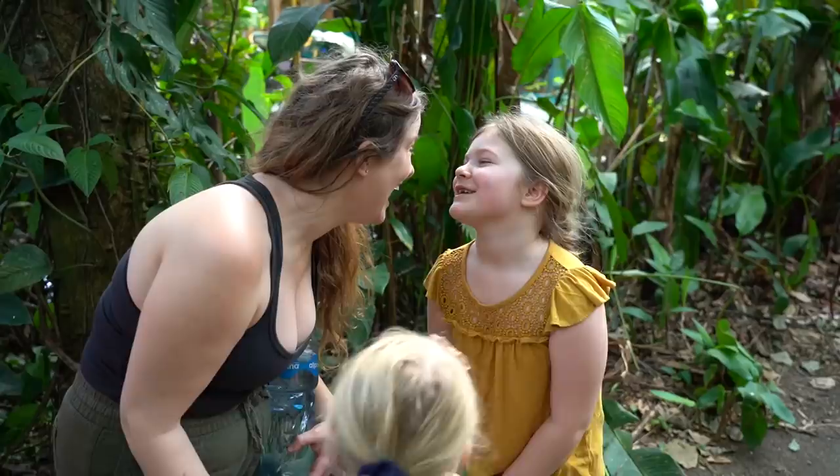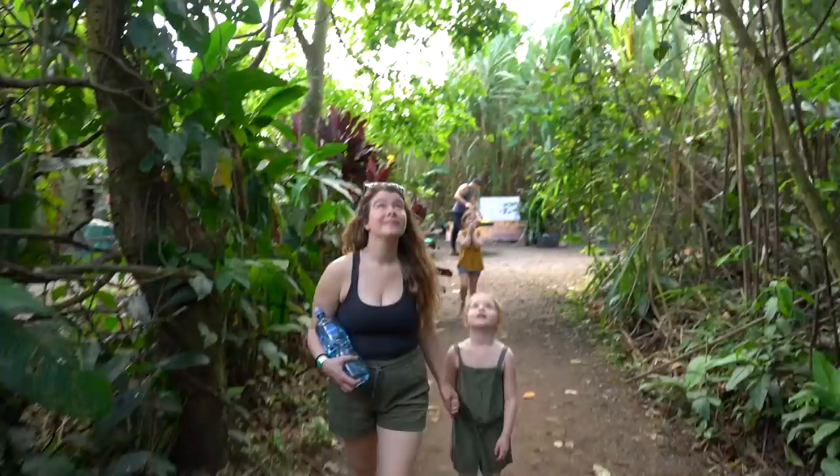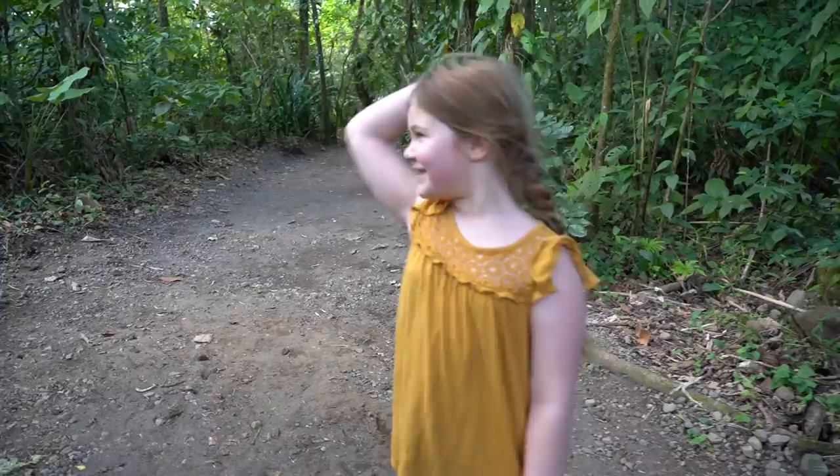We have come to a sloth sanctuary today, and we have already spotted our first sloth hanging in the trees way up above. It's pretty amazing. Yeah. Right there. Sloth.